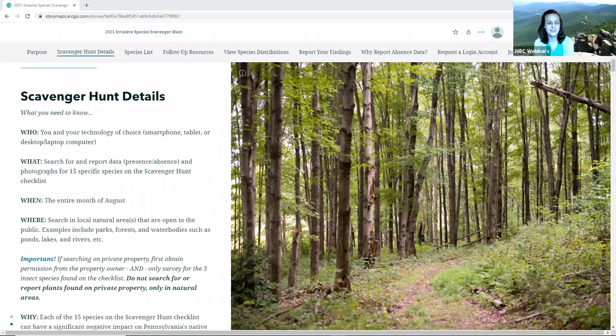So from August 1st to August 31st is your window of time to be searching for the species on the checklist. And you can search in natural areas. That's the spaces and the areas that we're primarily interested in finding where these species may be located. So places like parks and forests and water bodies like ponds, lakes, and rivers.